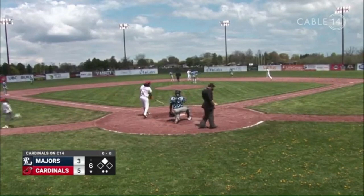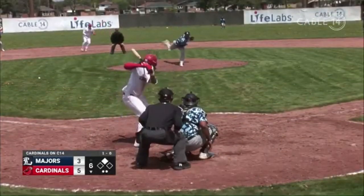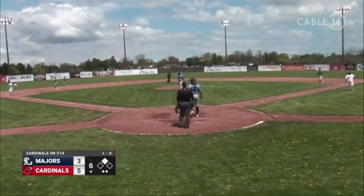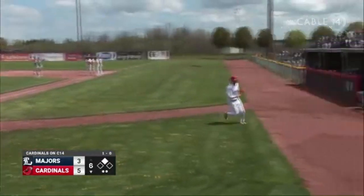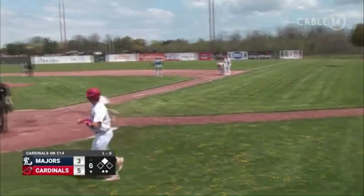Third time Duncan's been aboard in the ball game. As Bettini sends that one out into left. Duncan will round. He'll charge home, and Duncan has scored for the second time in the ball game. Julie Bettini, another RBI. Definitely impressive today.